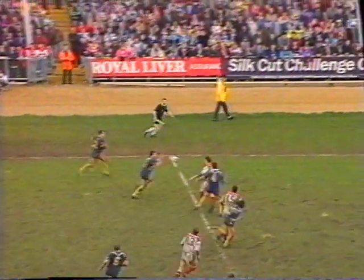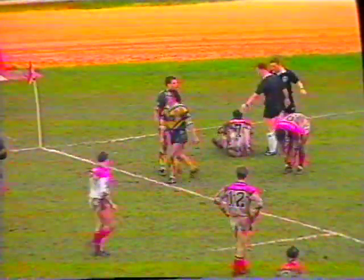And that ball within it. Dixon. Dixon's got in inside. There must be a try here for Leeds. Dixon's going to score. Yes, that's a try to Paul Dixon. Leeds hitting back when they've got the man down.